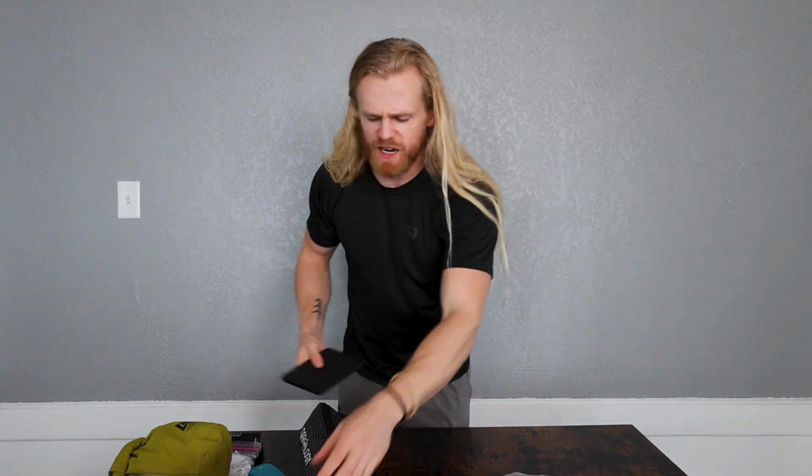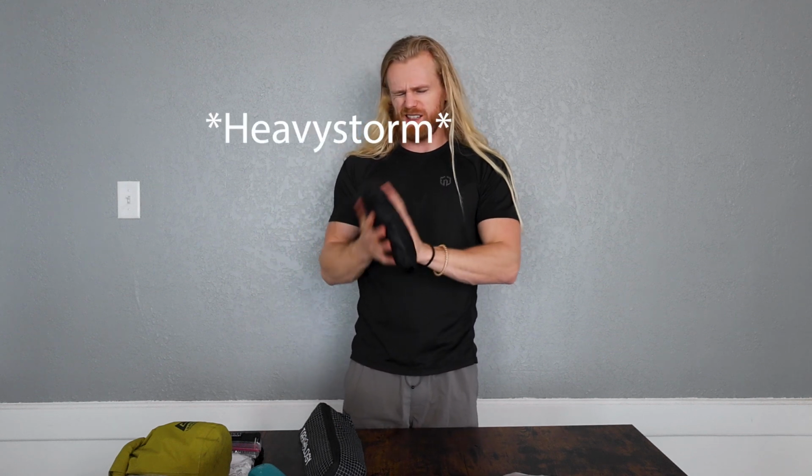Oh yeah, and as for socks, I just wore some Darn Tough hiking socks, the ankle length socks. I guess this is another piece of clothing, but this right here is a rain jacket. This is the Bearskin Storm Loft jacket, I believe. It's lightweight, compacts down fairly small.